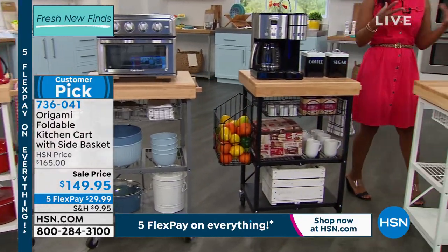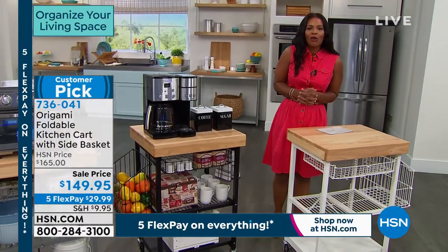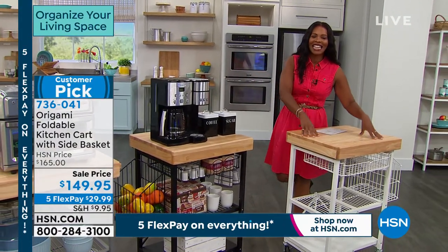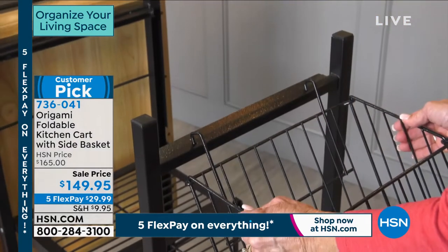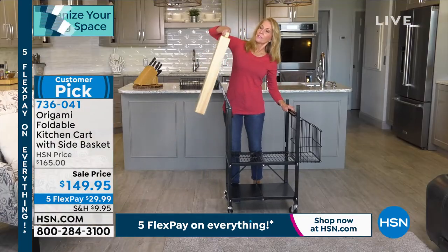And I know when I have to assemble something, I don't know if it's going to stay together. I love that Origami did all of the hard work for us. And now we just decide which color we want and where we're going to put it, how we're going to use it. You've got it on FlexPay, so you're getting it home for $30.